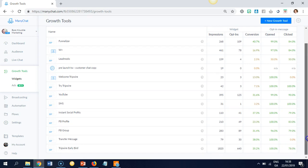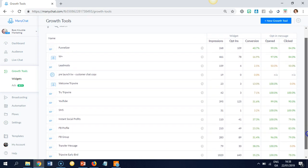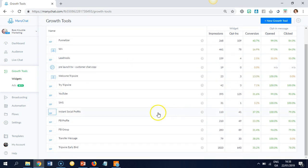So you can see, guys, out of all the ones that I've shown you, the three that I'm using are the button growth tool, the slide in growth tool, and the customer chat bubble. So let's have a look at, for example, let's look at this one here.